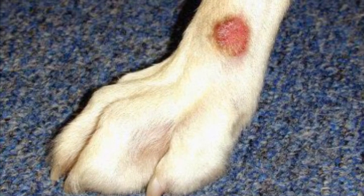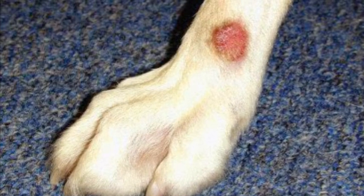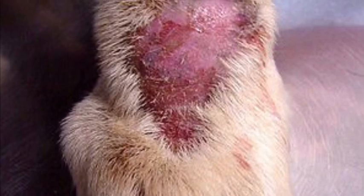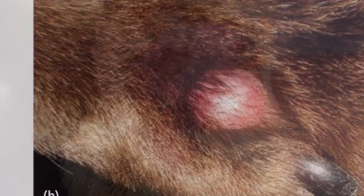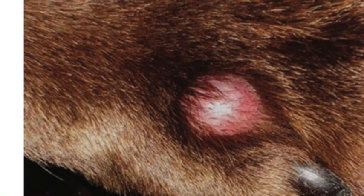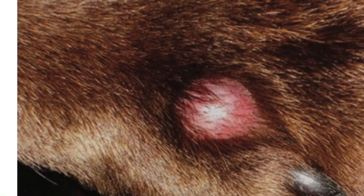You must have noticed this kind of lesion in your dog's paw. This is very irritating and very hard to treat. Dog owners run from one veterinarian to another in search of treatment, but the dog keeps suffering. Let's see today why this happens.